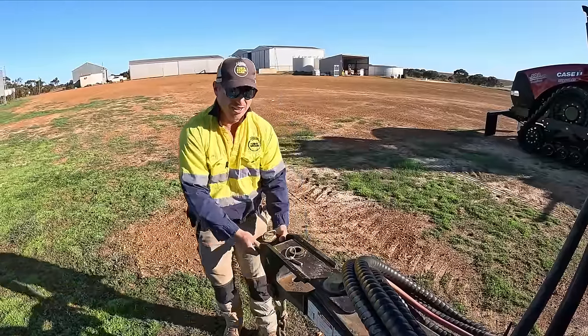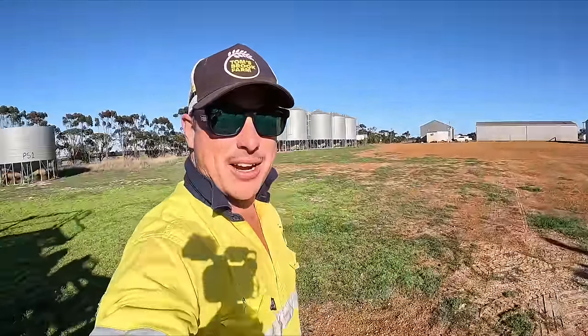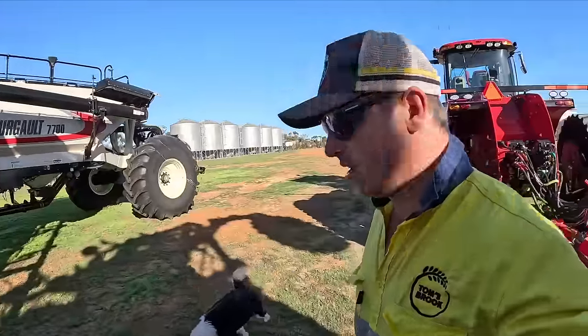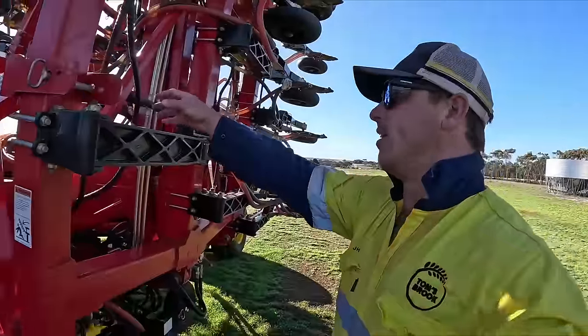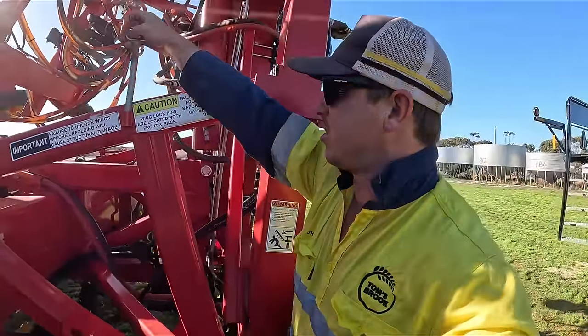So let's go. Hop into Bandit, fire it up. See how we go. And I think it might actually be easier to have it folded out. So what I'll do is I'll just take out our safety pins now. That way I can fold it out if I so desire.